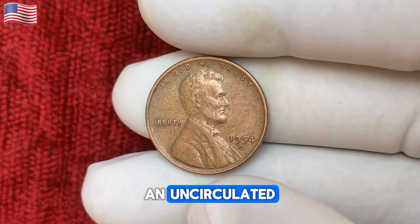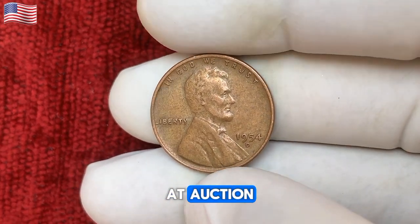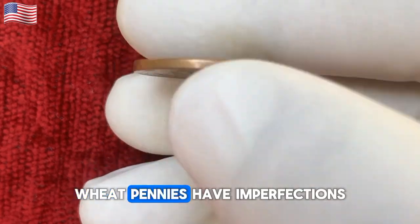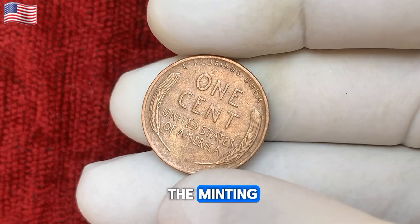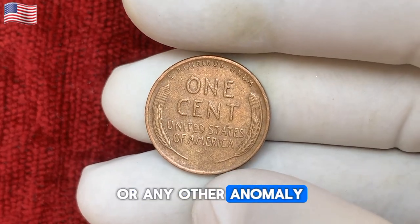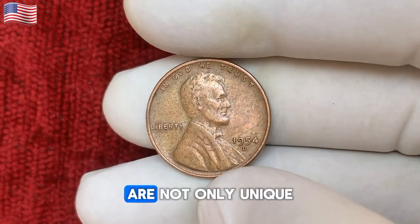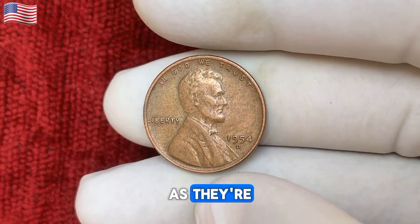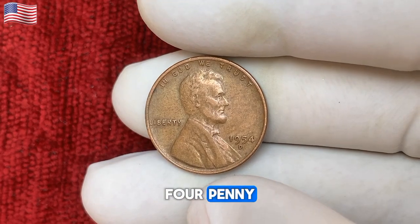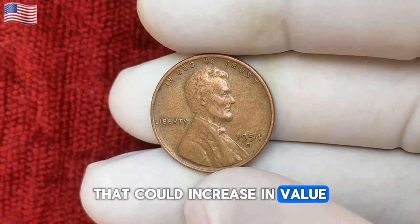In fact, an uncirculated 1954 penny with the right mint mark could fetch thousands of dollars at auction, but here's the kicker: mint errors. Some 1954 Lincoln wheat pennies have imperfections due to mistakes during the minting process. Whether it's an off-center strike, a double die, or any other anomaly, error coins are highly sought after by collectors. These coins are not only unique but also valuable, as they're one-of-a-kind pieces that can't be replicated. If you have a 1954 penny with an error, whether it's minor or more significant, you've just found a rare gem that could increase in value dramatically.